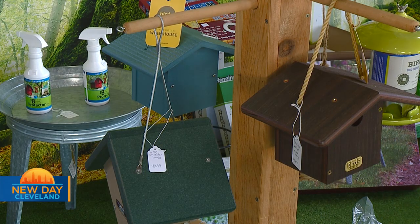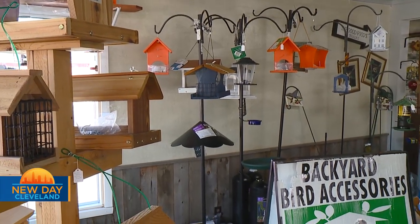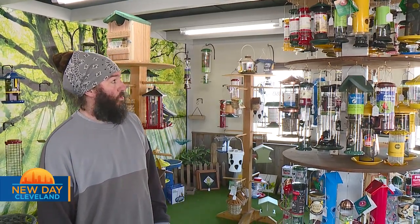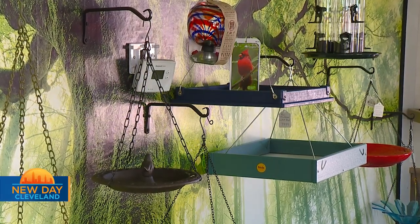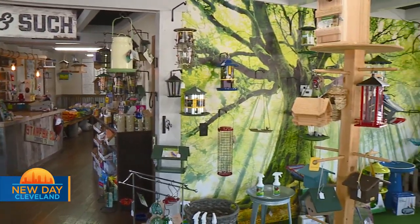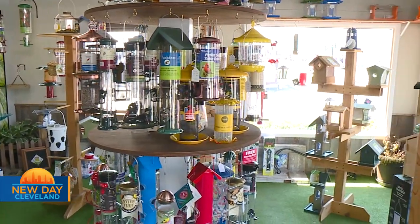We have houses, we have feeders, there's hopper feeders. Some of them have bigger perches for bigger birds. Other ones that are screen feeders like this are gonna only adhere to clinging birds that don't need a perch. We carry bird baths and tray feeders. Those are gonna be, just like it sounds, a tray with a mesh metal on the bottom to keep from pooling up with water. And then you're gonna have mourning doves and bigger birds that are able to perch on those when they eat.